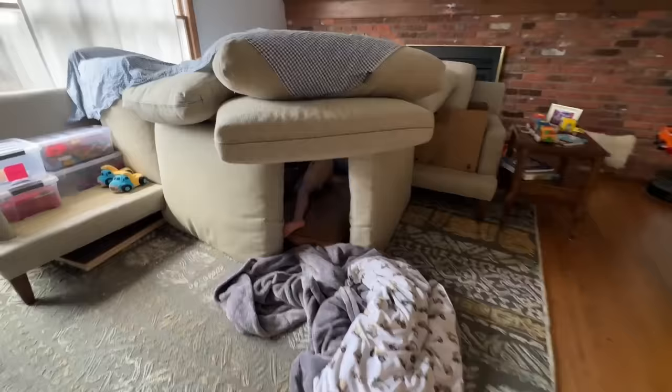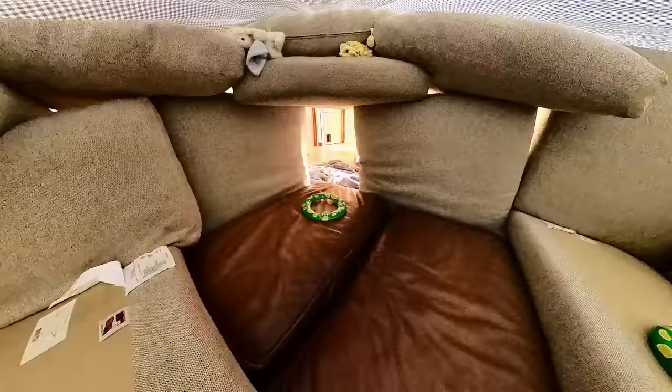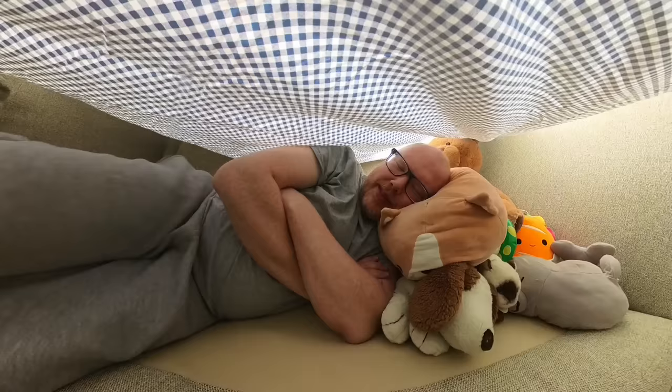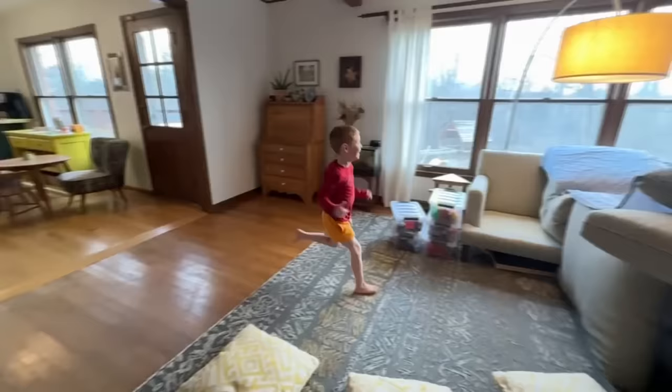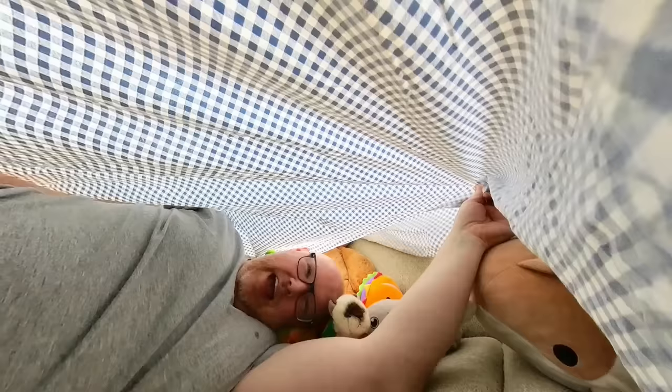This pillow fort looks like it could cave in. Wow, it's awesome inside. Can I come in? Here comes Dad to take a nap. Wait, someone's in there. He probably didn't even hear him coming. Oh no, Dad's buried. Help, help, help.